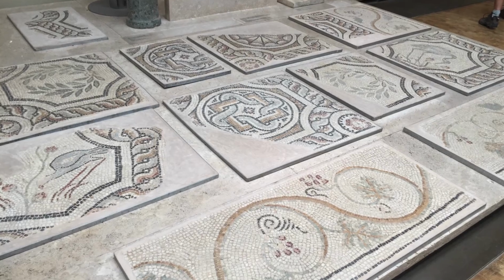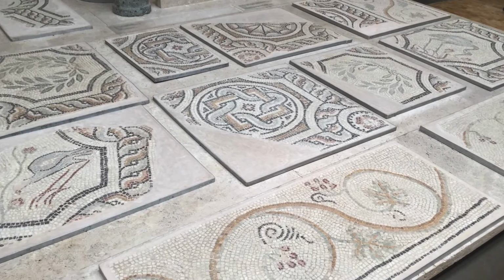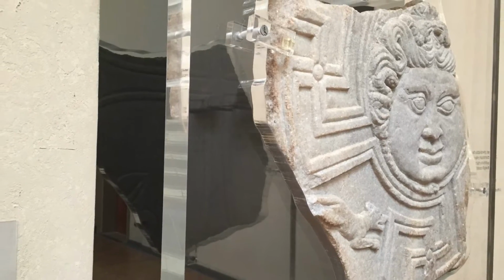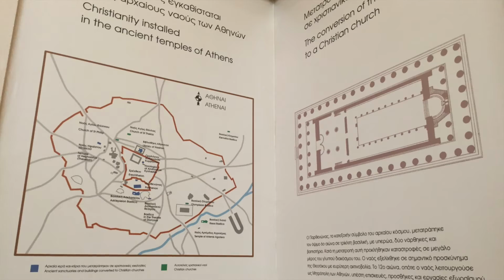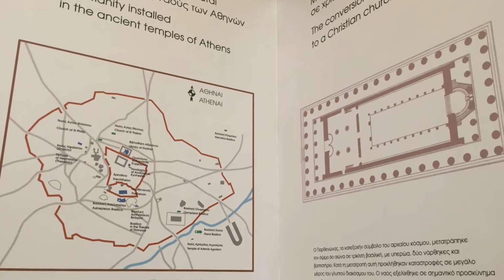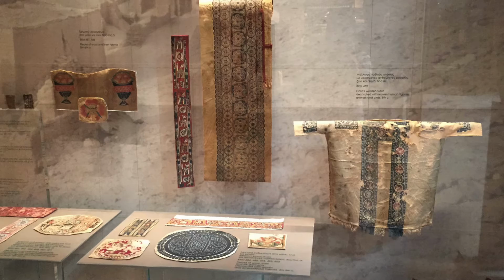As you move down to the next level, you begin to see the transformation of classical temples into Christian basilicas. These remains mark the beginning of the height of religious art during the Byzantine era. It is amazing to see artifacts from places like the Parthenon, which was transformed into a church in the 5th century, and recognize the many changes that Greek architecture has gone through.